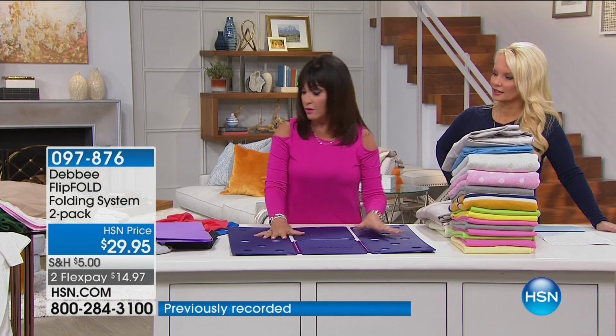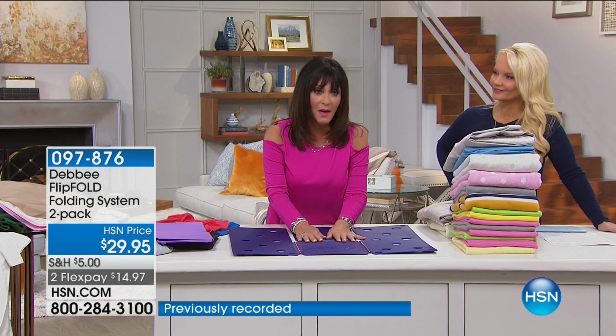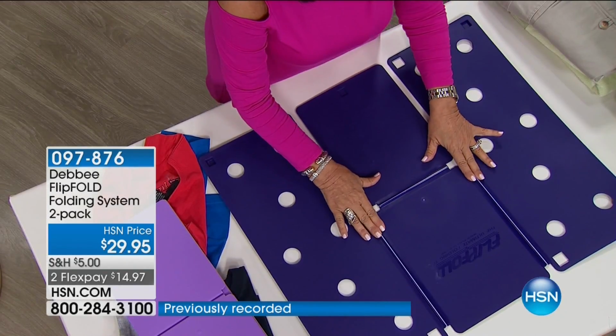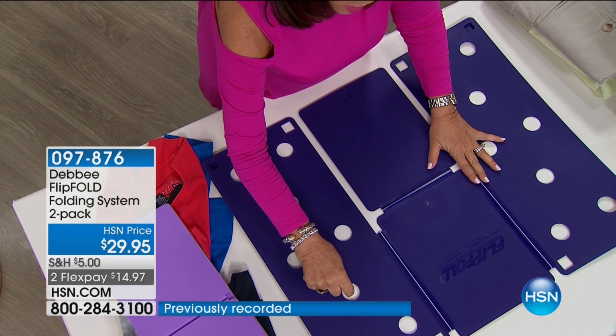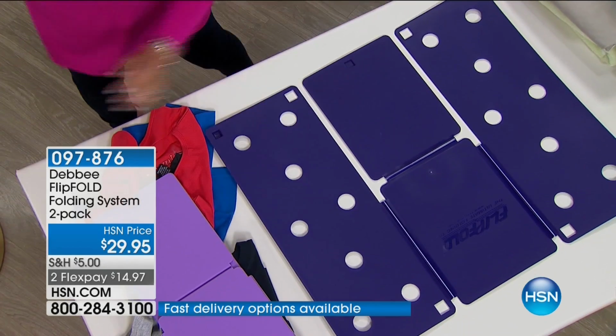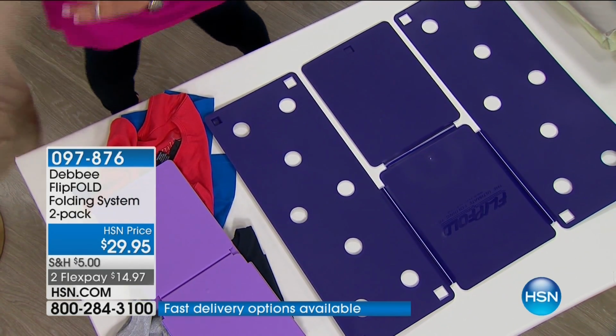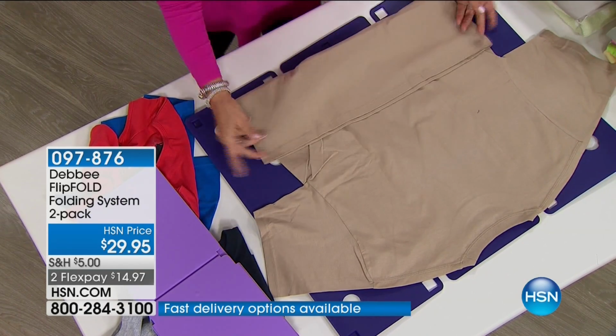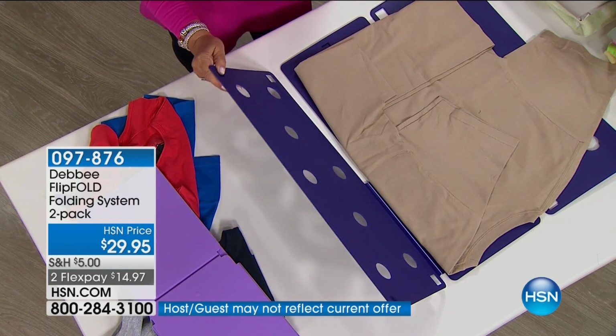Now, I want to tell you, there is a lot of engineering in this. This is a U.S. patented product. Number 1 are these holes, and these holes are perfectly spaced. Why? Because you want to make sure you get the air out of the shirt when you're folding it. If you didn't have those holes there, it wouldn't work, because look at this: you flip it over, and you flip it open, and it doesn't suck the shirt back open.